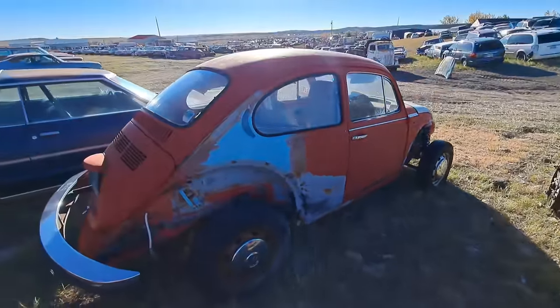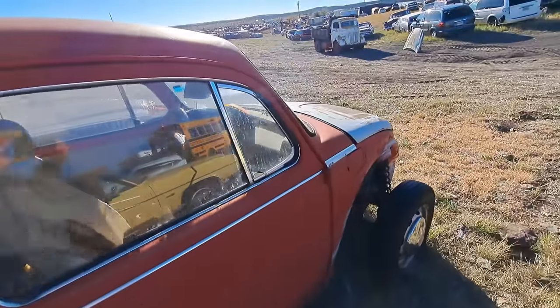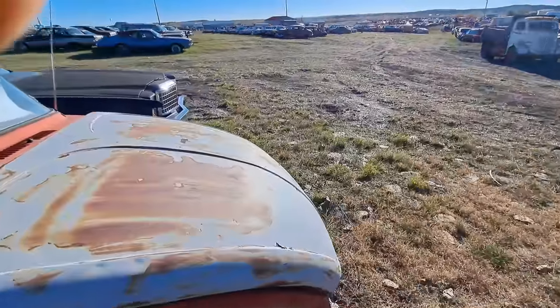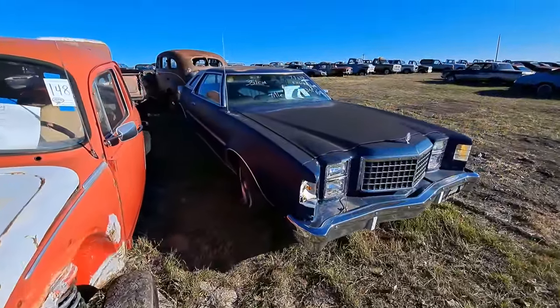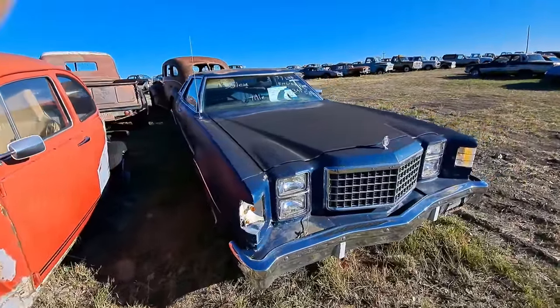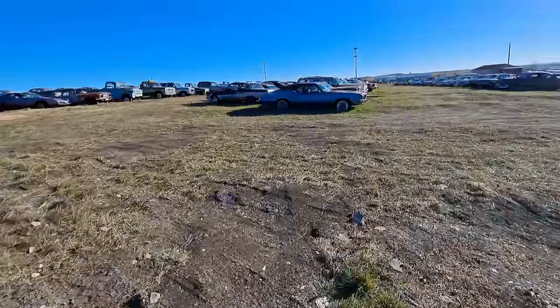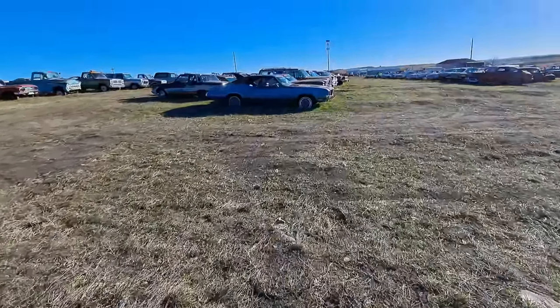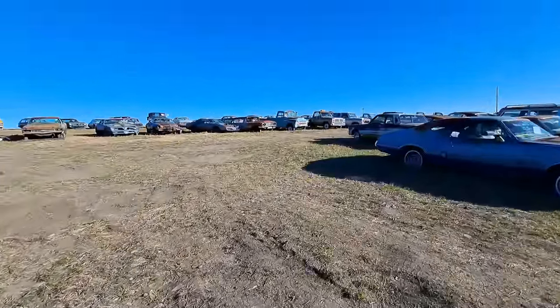Here's a Volkswagen Beetle somebody took the fenders off of. There's a 77 LTD. Jump over to the next side here. Still got a couple rows up in there to do.